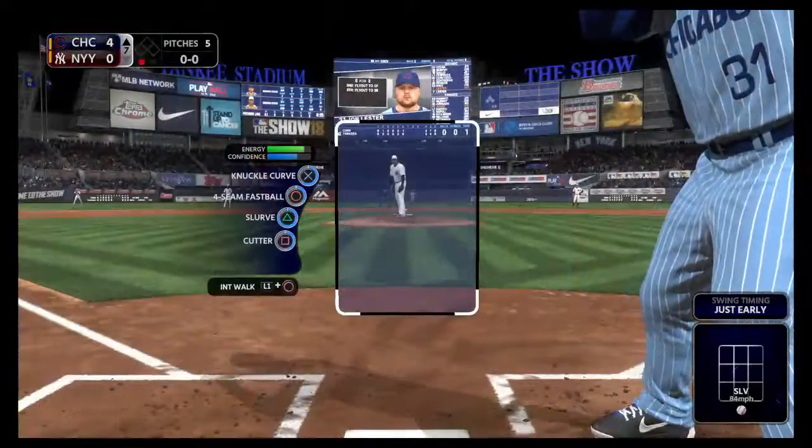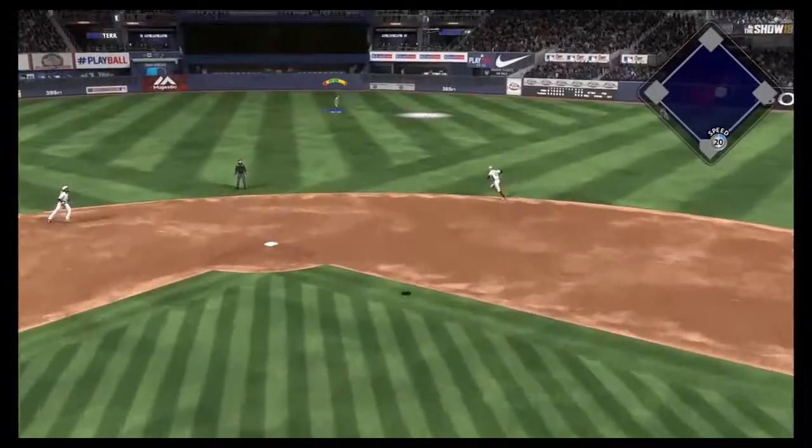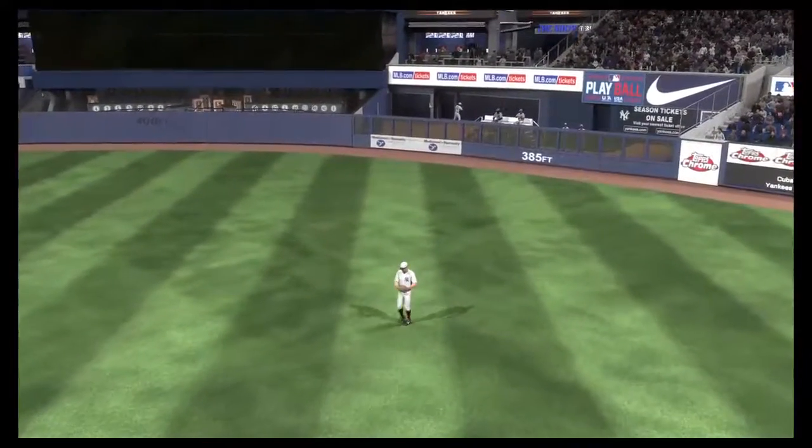Ready once again, John Lester. It was a flyout for him in his last trip. Pulled toward right center field. Murphy's under it. And that's the second out of the inning.